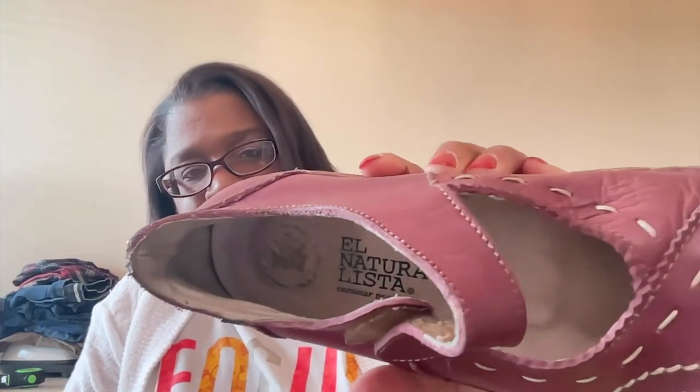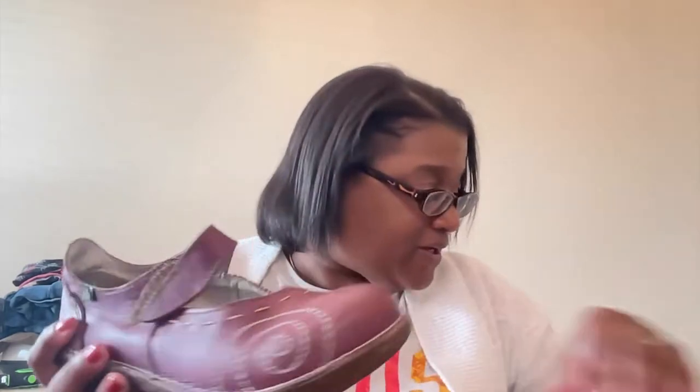Next, I have these. The brand is in Spanish, I feel like. I don't know anything about these, so I will look up the comps. If you do know something about them, leave me a comment down below. Tell me if I got some gold or garbage. But these are size 37, and they're like a Mary Jane.